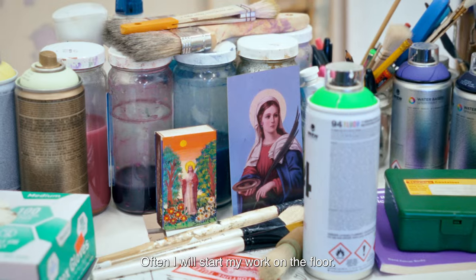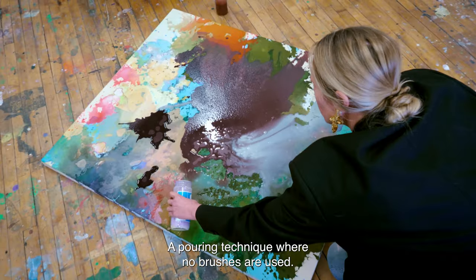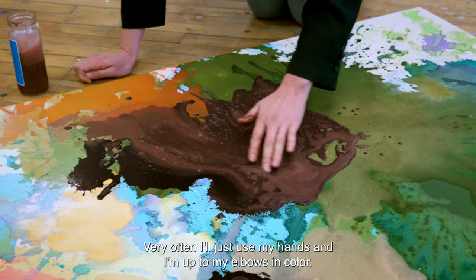Often I will start my work on the floor, a pouring technique where no brushes are used. Very often I'll just use my hands and I'm up to my elbows in color.